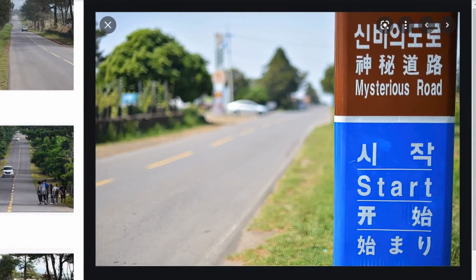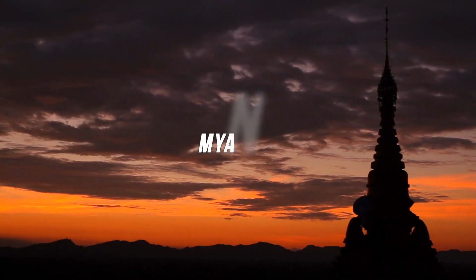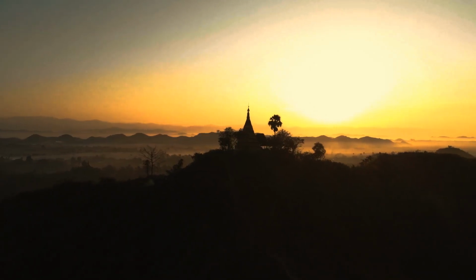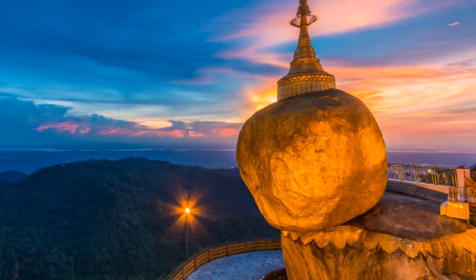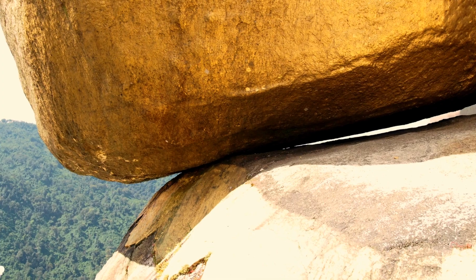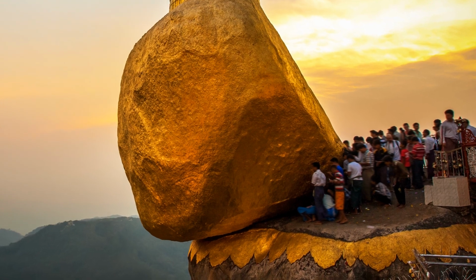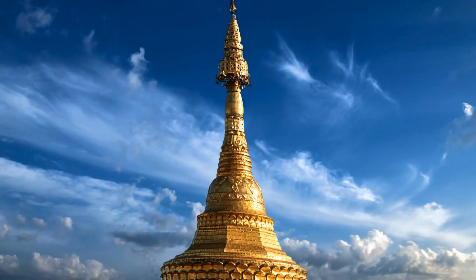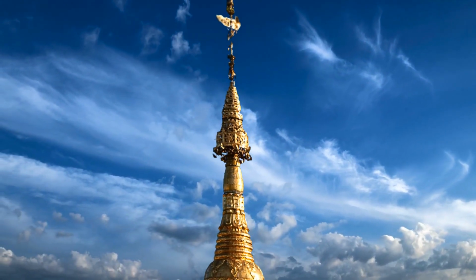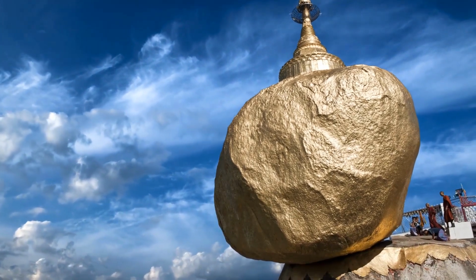Golden Rock, Burma. If you happen to be in Burma, these days it's also called Myanmar, make sure to visit this well-known site. A gold leaf-covered boulder sits upon the edge of a cliff, and a small pagoda is built on top of it. The impressive thing about the rock is that it only lightly touches the cliff for support. In fact, it looks like the boulder will fall any minute now, but it has been standing like that for centuries. On top of that, the pagoda built upon it is not really a recent addition, so it's quite an unusual sight to see. The rock seems to be saying, "Gravity? I don't care about that stuff."